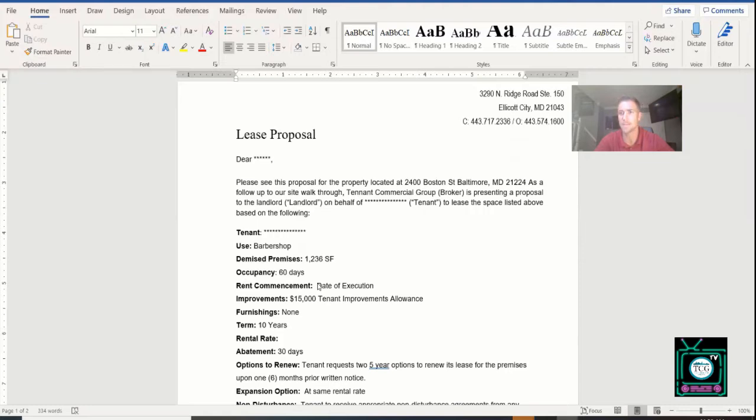So that's going to be basically when does the lease start, and what is the calendar date every year that the rent either increases or that it commences on. They also need to negotiate on the improvements for this particular deal. And it really depends on the tenant and the situation. But for this particular deal, we were asking for $15,000 of tenant improvement allowance.